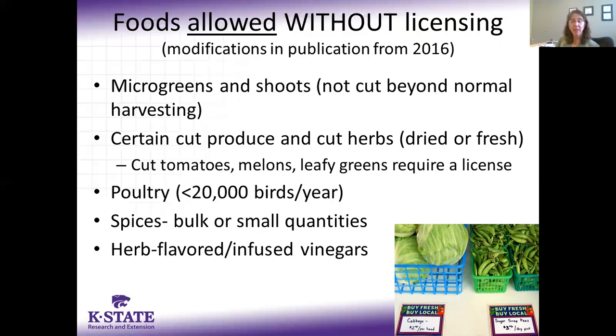The next one is spices. If you're selling bulk spices or small quantities of spices, licensing is not required for those either. So you can sell those without a license. Herb flavored or herb infused vinegars, you do not need a license to sell those. Vinegars are low pH, high in acid, so they're considered to be safer. So you can include tarragon or rosemary or thyme or whatever in that vinegar without a license.